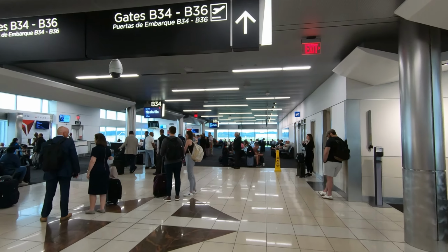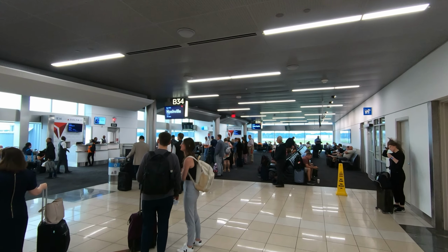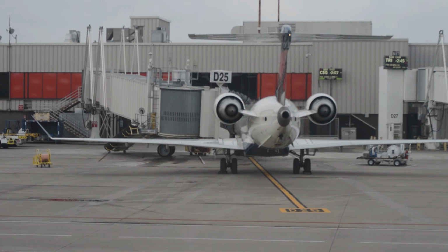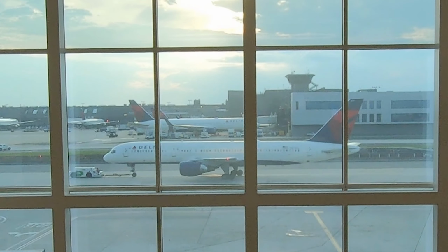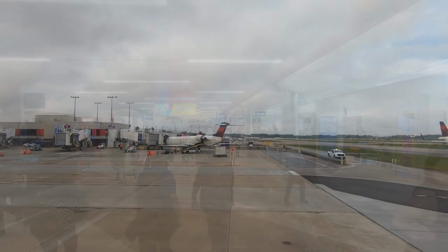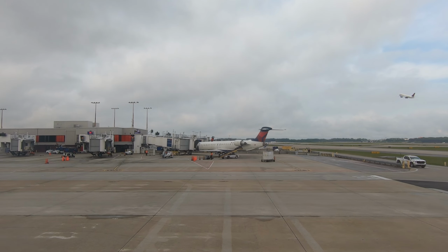ATL sees more passengers every day than most commercial airports in the United States see in a year. On an average weekday, ATL lands and departs more than 250,000 passengers. ATL fields about 1,700 passenger flights each day. That's a takeoff or a landing every 51 seconds.